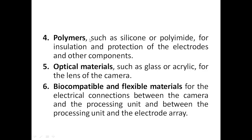So polymers such as silicone or polyamide can be used for insulation and protection of the electrodes and other components. Usually when you are using all these electrodes or other components, and casing material and other things, you might be needing some polymers. So for biocompatibility applications, we are going to use polymers like silicone and polyamide.